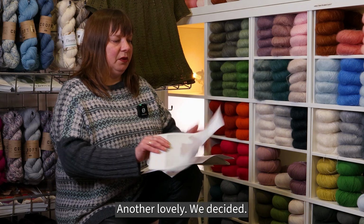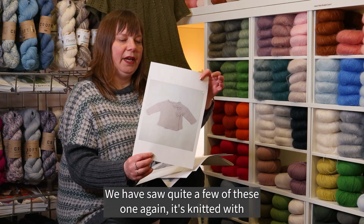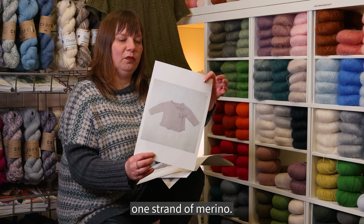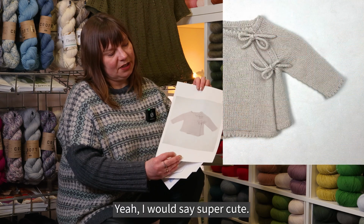Another lovely wee design is Olive's wrap. We have sold quite a few of these. Again, it's knitted with one strand of merino, and I would say it's super cute.